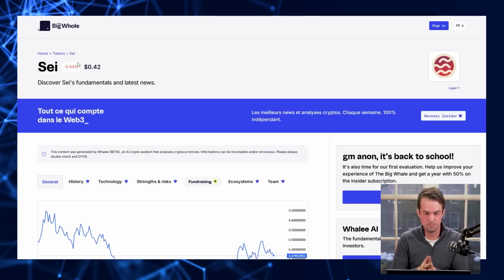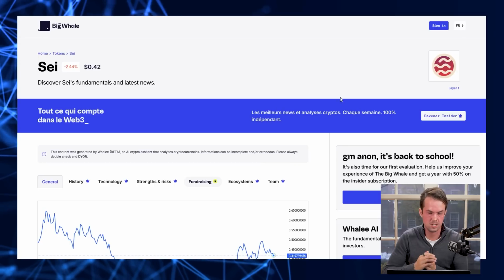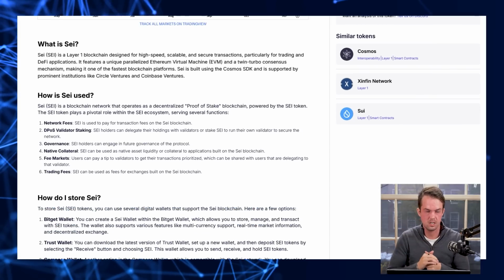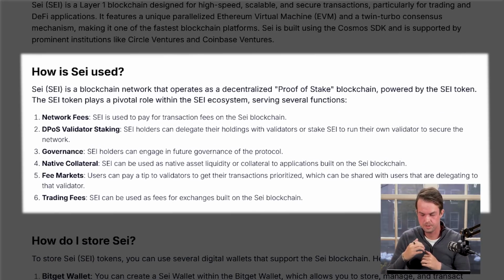But in order to question that, we need to know, why should the token be important for the ecosystem? What is the actual use case? And what are some key metrics at this point where we can define whether SEI is doing well or not? Well, the token itself has some important things that it is currently being used for within the ecosystem, which is 6 important factors. It's being used for network fees. So SEI is being used to pay for transaction fees on the SEI blockchain, relatively normal.